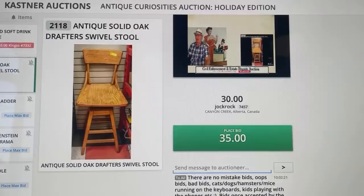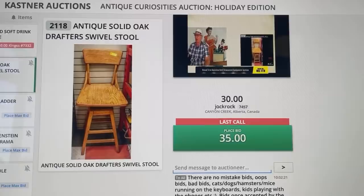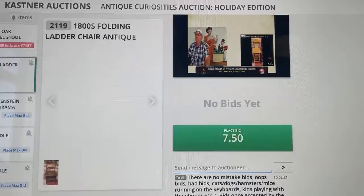There's a little old oak swivel stool. I mean, heck, you couldn't build a drafter stool for $30. You know, somebody will get a nice old chair for that, and it's a good usable piece of furniture. But frankly, I just didn't have room for it in the store.